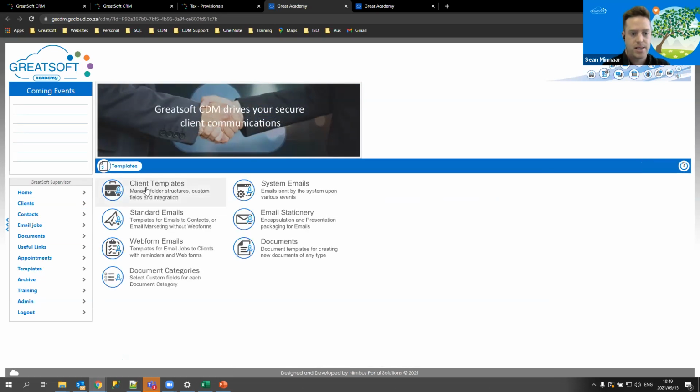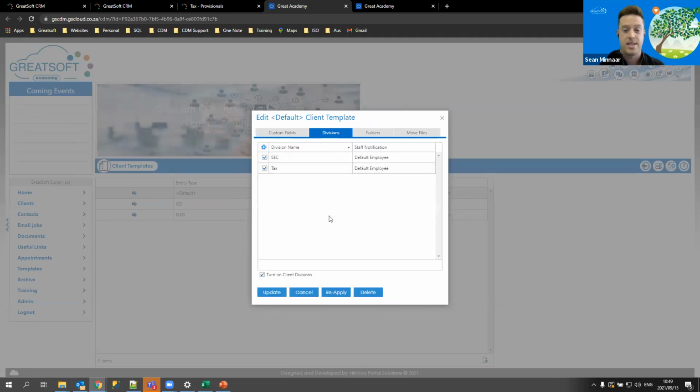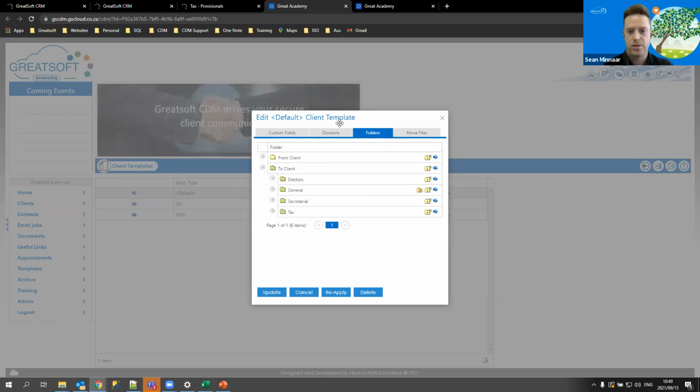I'm going to navigate to my templates, and then I'm going to navigate to my client templates here. This is where I can set up my different divisions for my clients. So here we've got a secretarial and a tax division. You can also create more divisions. So maybe you want an audit division or accounting division, you can do that too. Here under folders is where I can allocate the different divisions to which folders.